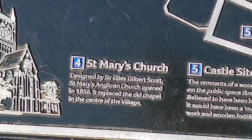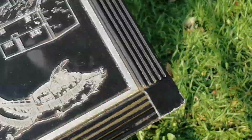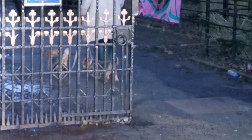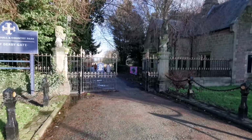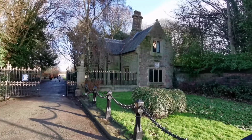St. Mary's Church. And the gates. There's the gates, with one of the lodge houses. Nearly every single park in Liverpool has a lodge house at every entrance.